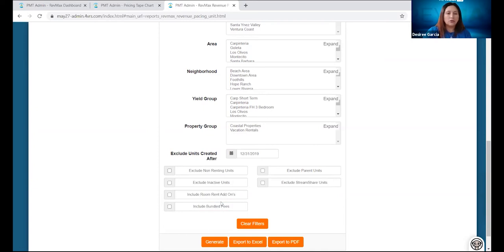So you do have some additional flexibility here, so that way you can filter the data as you need. It depends on how you're managing your inventory in regards to what units you want to show. If units come off rental and you make them non-renting, then using your excluding after date as well as your non-renting, excluding them from your data, will help give you some more apples to apples comparison. If you just make them inactive, we also give you that functionality as well. So there's definitely some flexibility in the reports that will give you what you need.